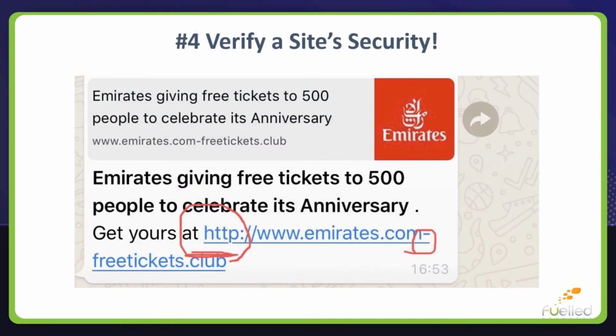Number 4, verify a site's security. It's natural to be a little wary about supplying sensitive financial information online. As long as you are on a secure website, you shouldn't run into any trouble. Before submitting any information, make sure the site's URL begins with HTTPS, and there should be a closed lock icon near the address bar. Check for the site security certificate as well.